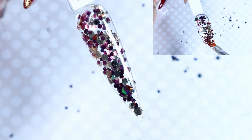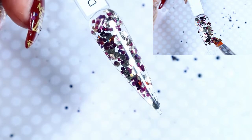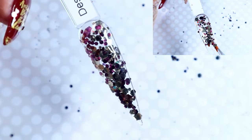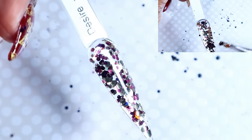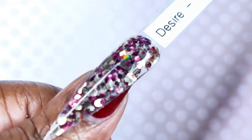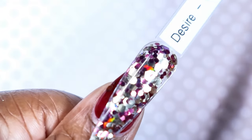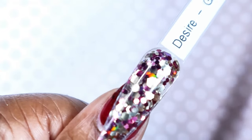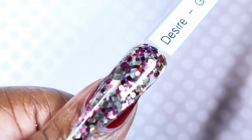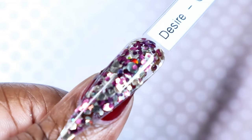And here we have Desire. My light is really picking up that white gold, and I really, really like that, because then I can really show you guys the mixture. I think the white gold gives it a nice dimension as well. Next, we have Desire. Look at how pretty this is, too. Oh my gosh, this is such a stunning glitter. I think this would be really nice for New Year's Eve as well. I know we still have some time before, but it's always nice to plan ahead.